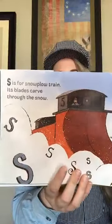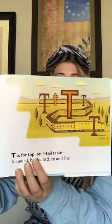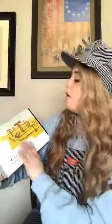If you've ever been to the museum, we have a snowplow train in the back hall.